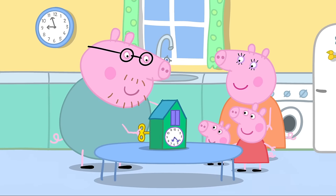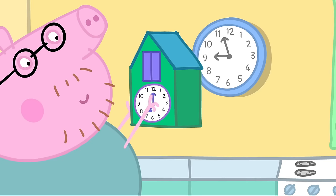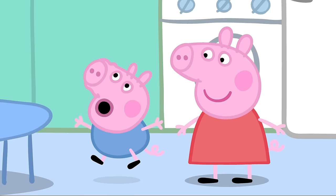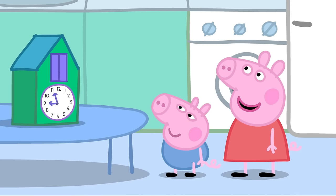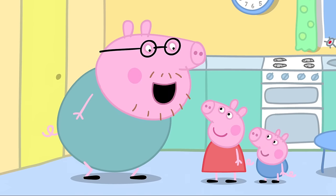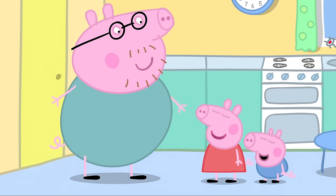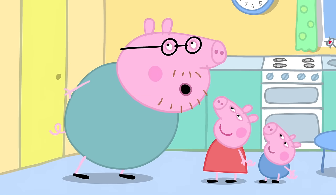Daddy Pig is winding up the cuckoo clock. There! Daddy Pig sets the clock to the right time. It is nearly 9 o'clock. Daddy, can we see the cuckoo now? You'll see the cuckoo soon. What does she look like, Daddy? Now let me think. She moves her head like this. And she flaps her wings like this. And she says, ahem, cuckoo!